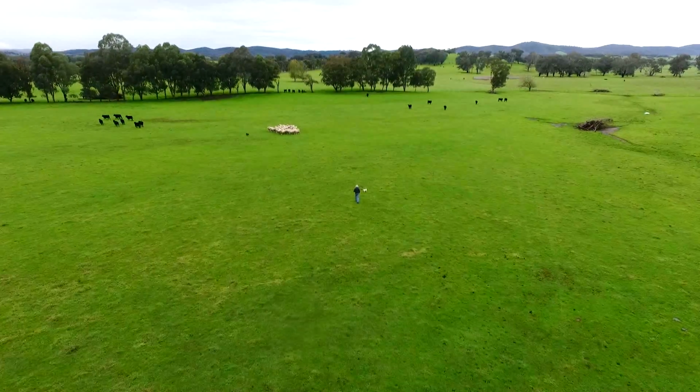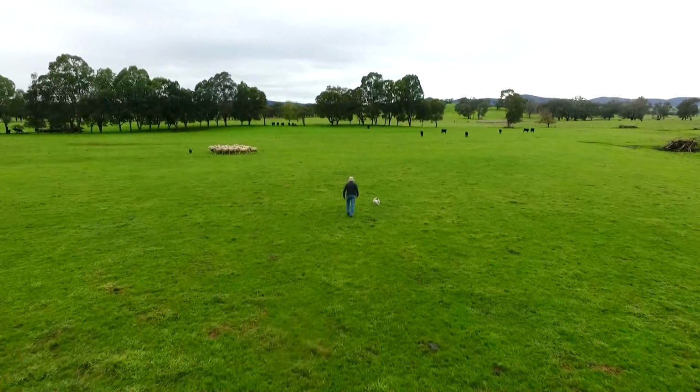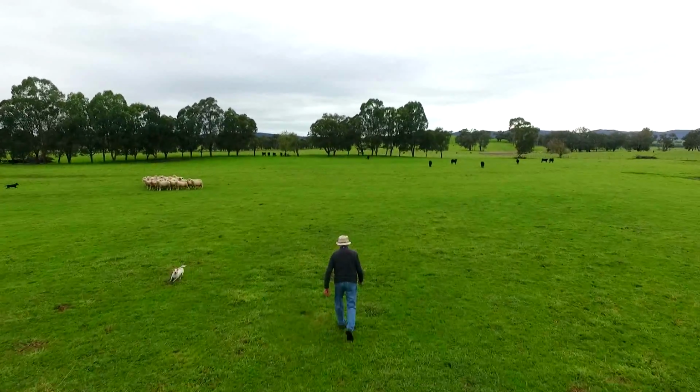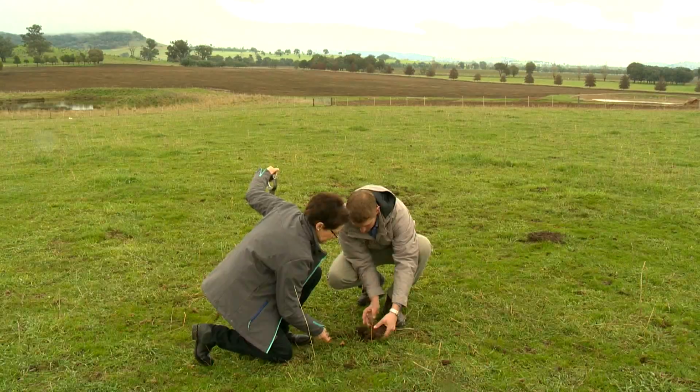Our prime core business is growing grass and growing high quality grass and volumes of grass. This property was purchased in the mid-70s. From that start there was a desire to improve the pastures from very early on. So we've had sort of 20 to 30 years of pasture improvement work done. We're very careful with weed management and managing soil nutrition as well.